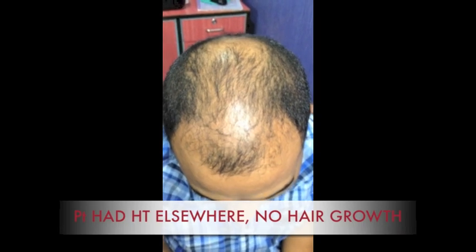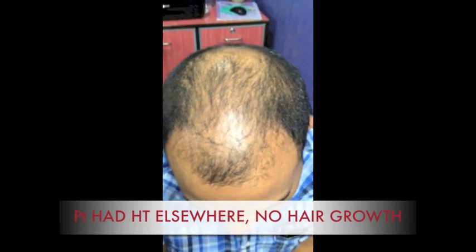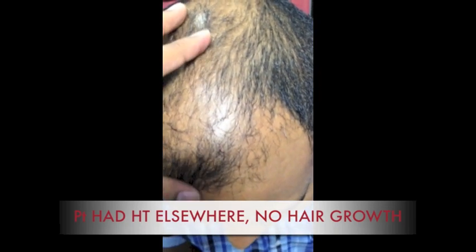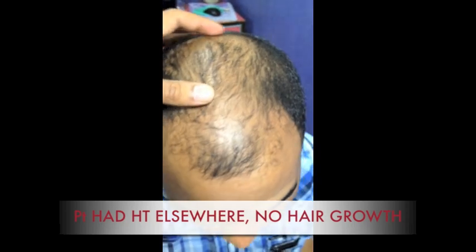So, this whole transplant was done when? Probably almost 1 year 8 months. So it is a spinal transplant I have seen. So now we are repairing it today. Okay.